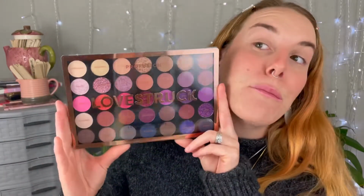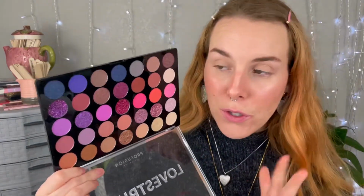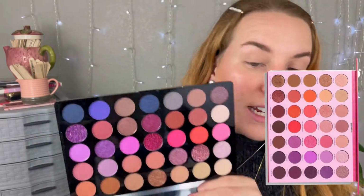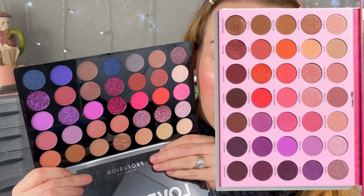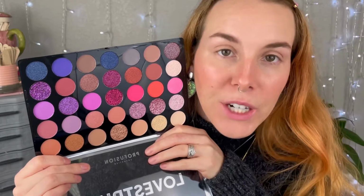And I came across the Lovestruck palette from Profusion. You cannot tell me that when you see this palette, which costs $12, you do not see the Sweetest Tea palette. Let me take off the little filmy thing. I hate to do that because this is how I know what the shades are called. This palette is also 35 pans. It costs $12 versus 35 pans for $28. And look at the color story. It looks oddly familiar. So we're going to put this on our face today.